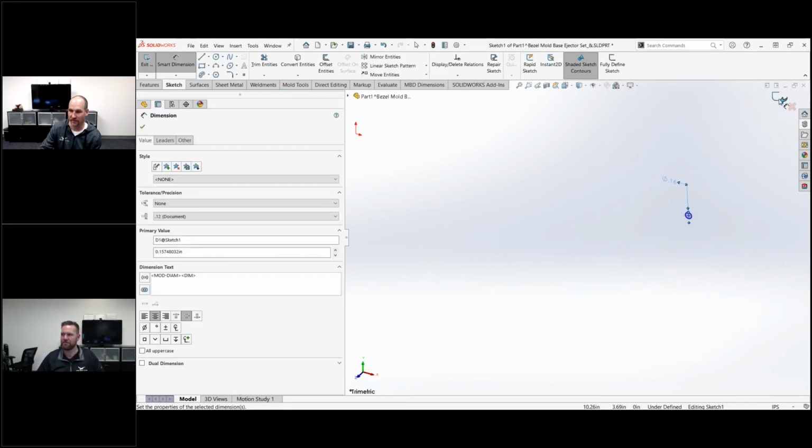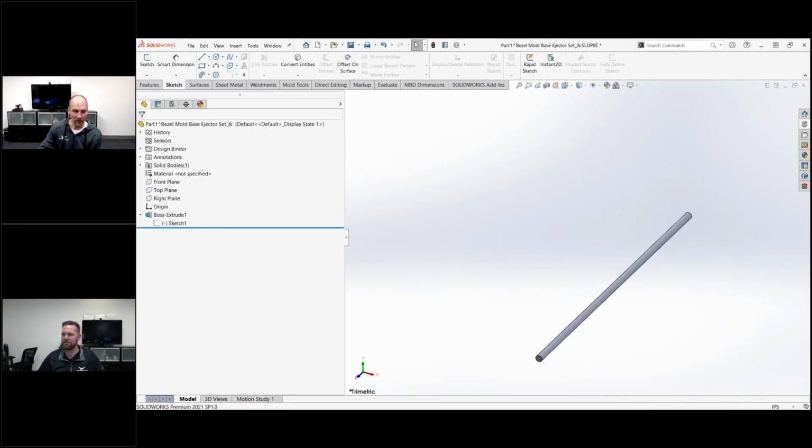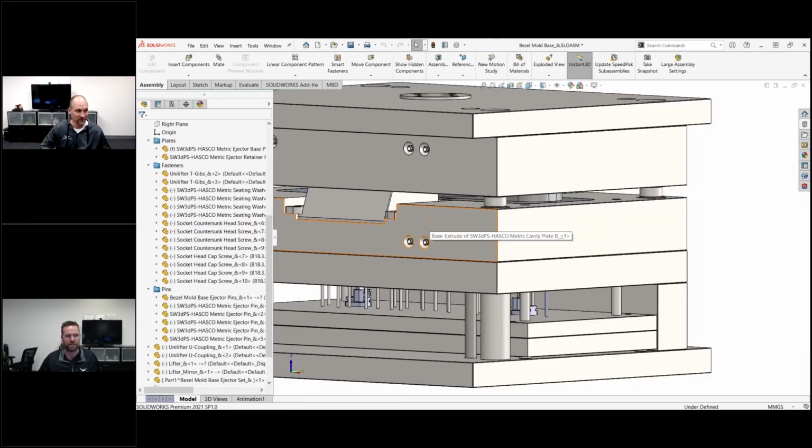Now, why would I want to do that, Andy? That seems like a little bit of extra work, doesn't it? Yeah, it is extra work, but again, using a collaborative environment, using components across multiple assemblies. If this component is defined in context of one assembly and you go to use it in another one, if that assembly changes, it updates.